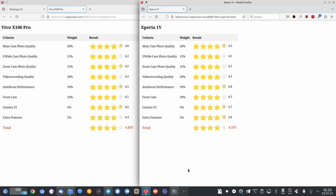Camera UI, this is very close, but the 1 Mark V, especially now with the Android 14 update, has a super smooth and fast navigation, and is also a little bit more optimized for one-handed navigation. This is why I'm giving it a little bit more points here on the 1 Mark V, but they're very close together. Extra features, the 1 Mark V has more.